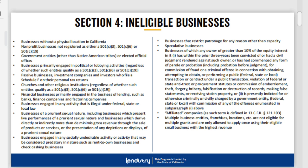churches and other religious institutions, financial businesses primarily engaged in the business of lending, businesses engaged in any activity that is illegal, businesses of a sexual nature, businesses engaged in any socially undesirable activity that may be considered predatory in nature, businesses that restrict patronage for any reason other than capacity, and a few other restrictions.